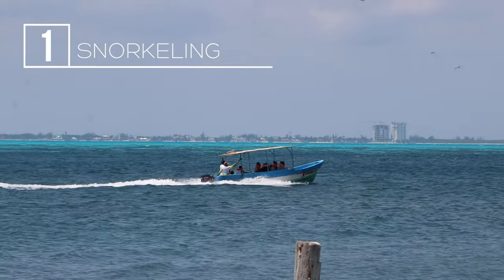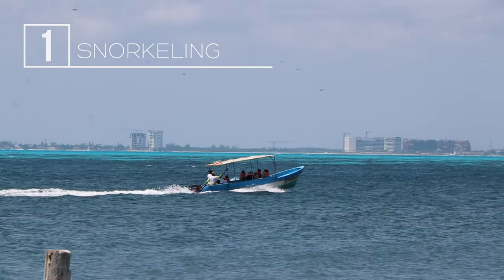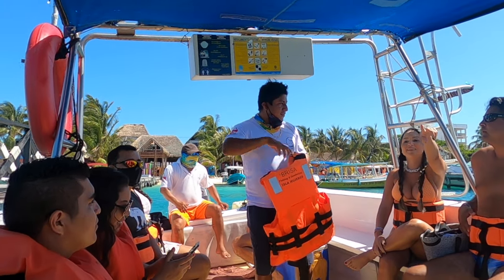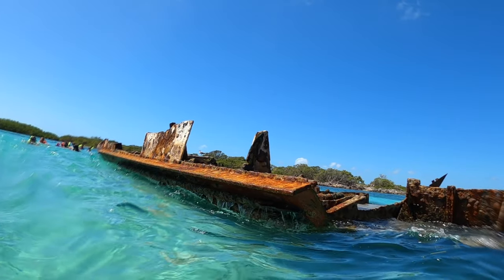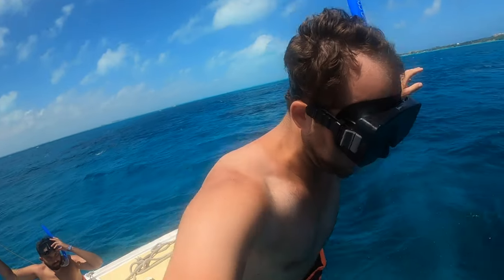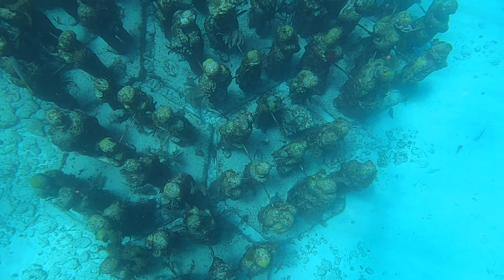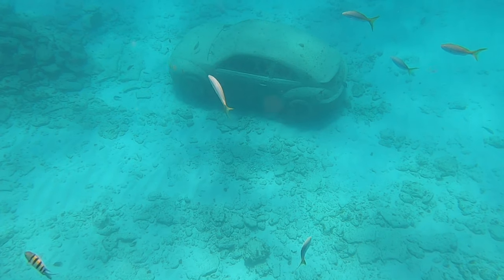And the best activity to do in Isla Mujeres is snorkeling. We had the opportunity to do a 4-hour tour starting near the heart of town. The guide took us to an old shipwreck, the Manchones Reef, and the Musa Underwater Museum. The underwater museum was like nothing we had ever experienced before.